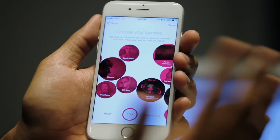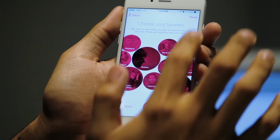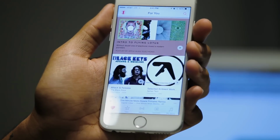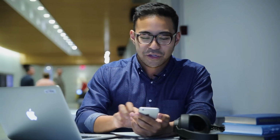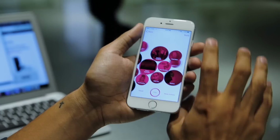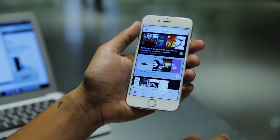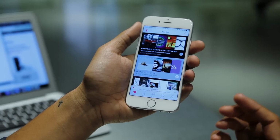So right when you fire up the app for the first time, Apple wants to know a bit more about you. So you're taken through a setup process that's very, very reminiscent of Beats Music. So you'll be setting up the genres and the artists that you prefer. Once all of that's in place, you'll be dropped into the For You panel, which basically takes all of those recommendations and all the information Apple has just sort of figured out about you and recommends albums and playlists for you to take a look at.